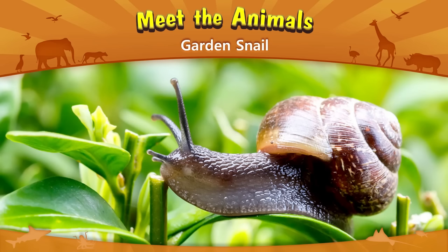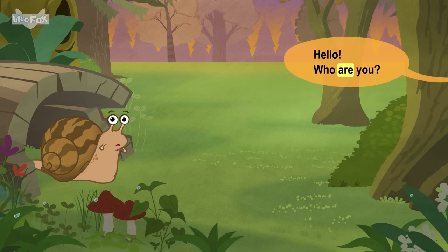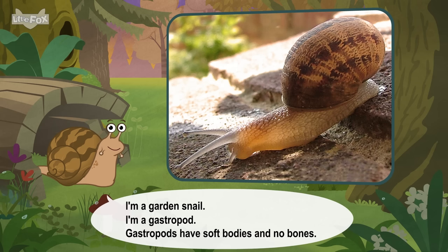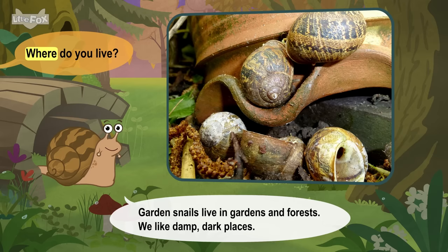Meet the animals. Garden snail. Hello. Who are you? I'm a garden snail. I'm a gastropod. Gastropods have soft bodies and no bones. Where do you live? Garden snails live in gardens and forests. We like damp, dark places.